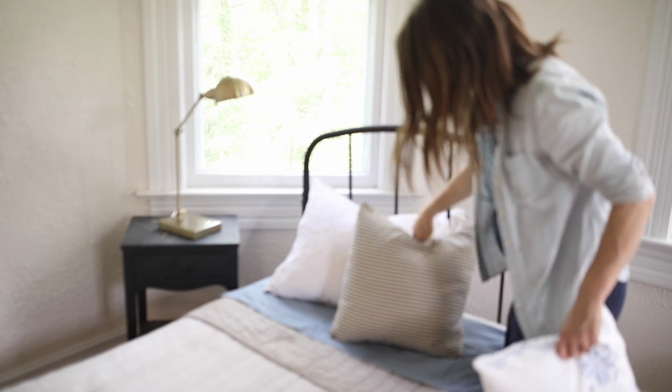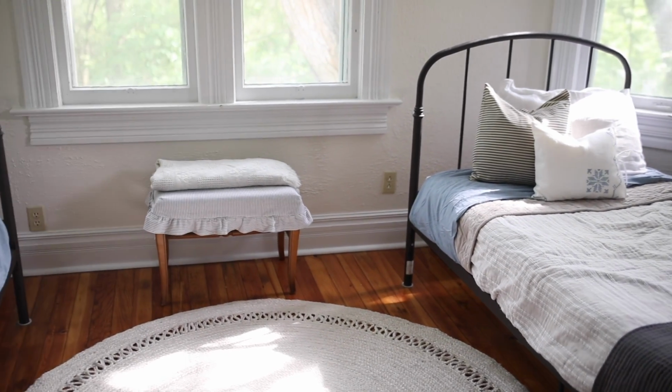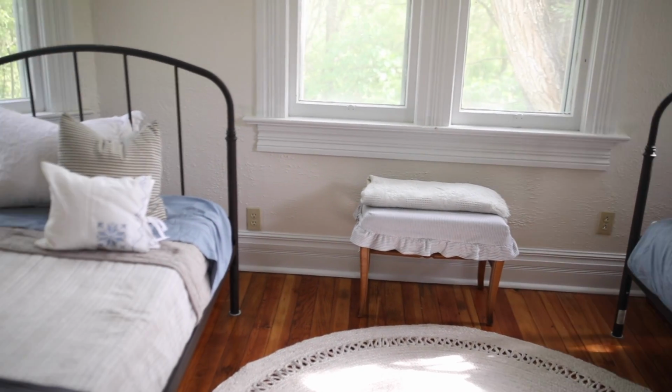I also added some black ticking stripe pillow covers that I made, and then at the foot of the bed I have some navy blue gauze blankets that I made. That tutorial is actually coming in my book. I've been saving it all this time. And then a couple of navy blue and white striped pillowcases that I also made. So most of the bedding is handmade except for the quilt and the sheet.